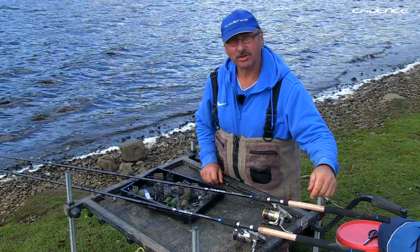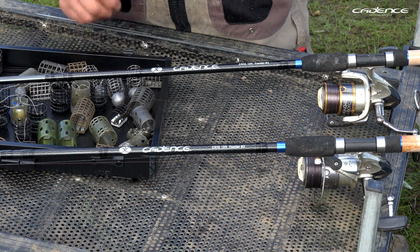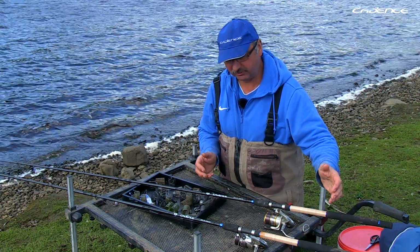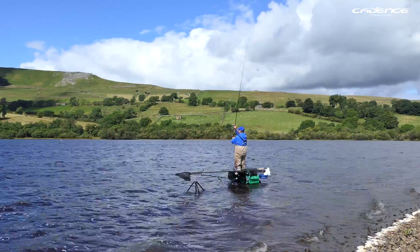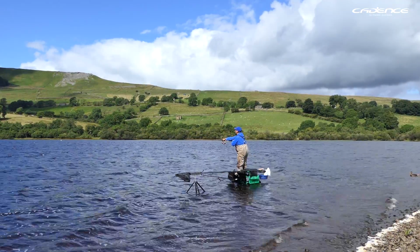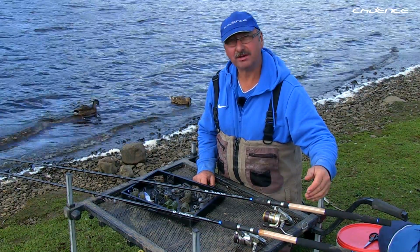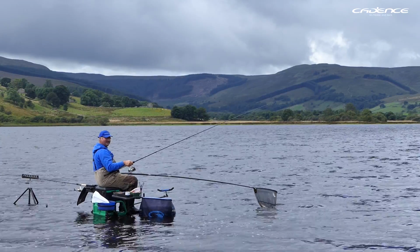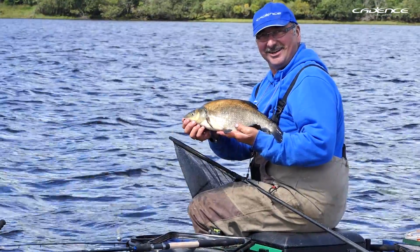For a big water like we're fishing today, Semerwater, you're looking at a couple of rods here, Cadence feeder rods. You've got the CR10 13-foot feeder 3. That is the most powerful in the range, and that is capable of punching 70-80 yards against the wind we've got today, which is what I've been doing. You may have to go up to 80-gram feeders to do that, but it will get you there, and it will catch you them fish that's out of that range, because that's a range at Semerwater that we sometimes have to go to find them.